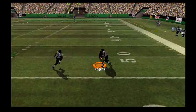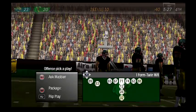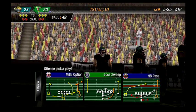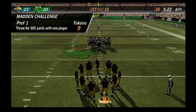Gets rid of it. Tip ball. And he got it. Number 56 is there for the tackle at the 48-yard line. They get first down yardage on that hookup. Ball on their own 48.